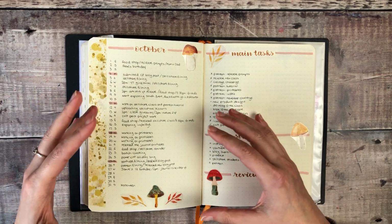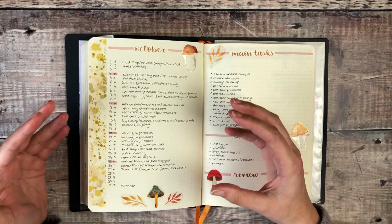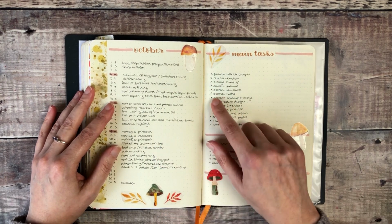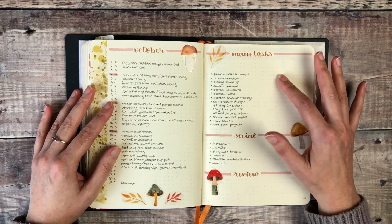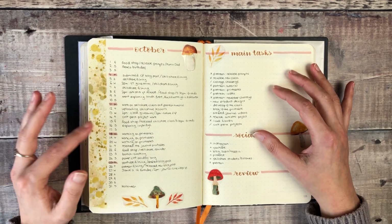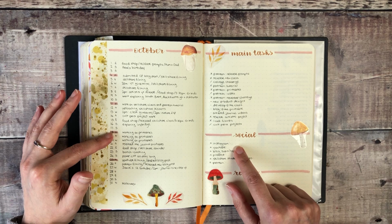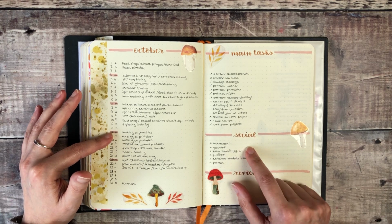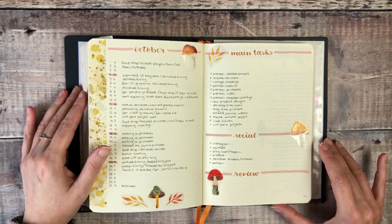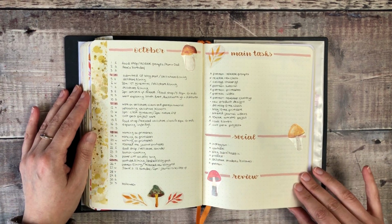And I really like that because it gives me a nice full picture of what are the main projects that I've worked on during the month. And this is where I set out my main tasks for the month, so the things that I know I definitely want to try and get done. Then right at the end of the month, I'll write down my social media numbers, so how I'm doing on different platforms, and then a quick review of how that month's been.